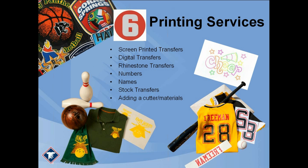Number 6, printing services. You need a place to get different services from. When you've got your heat press, you're going to make sure to ally yourself with a company that can offer you all sorts of different services, that can provide you with all the things you need. Here at Transfer Express, we can provide you with screen printed transfers, digital transfers, rhinestone transfers, numbers, names, stock transfers. But what's best about allying yourself with a company like Transfer Express is we offer you the Group Stall family of companies.